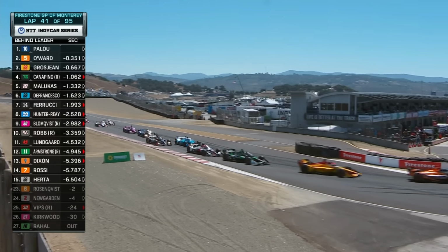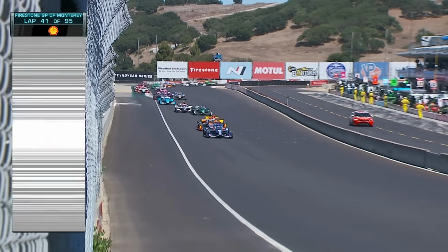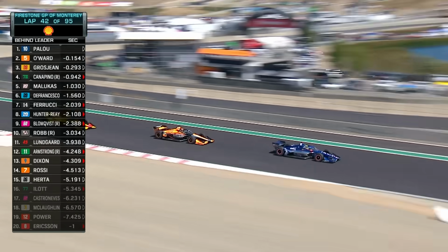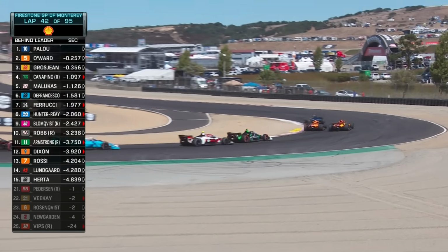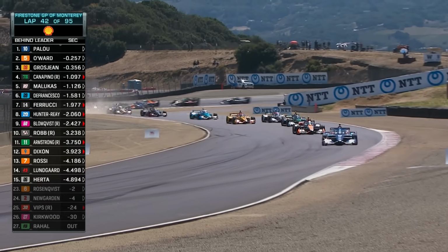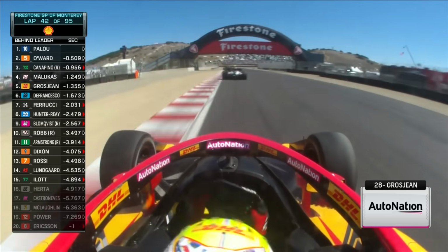Green is the call from race control. Here we go, down the front stretch. How close is O'Ward? Look at Grosjean in the Andretti Honda, the DHL machine. Is there a big move here for position? Defensive position from the number 10, but now Grosjean trying to go around the outside in that yellow and red machine. That sets you up for the next turn, but he's gone too far. Agustin Canapino is there to pounce. No grip on the outside of turn 2. Grosjean loses at least 2 spots.